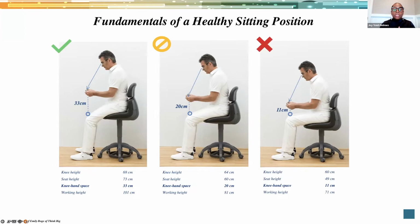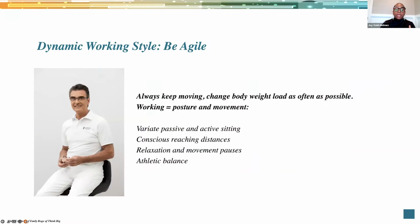So here, I'm not going to read everything to you, but you can see what the ideal seating position is. One thing you should be mindful of is that your thighs actually should be lower than your hips. And this is definitely something that is a lot different from what I was taught. You also want to be very agile, okay? You want to keep moving, changing your body weight, maintain an athletic balance. So for those of you who are into sports, especially if it's a sport that involves your feet, they're all about balance, right? Making sure that you take moments to pause. That's going to be very important as well.